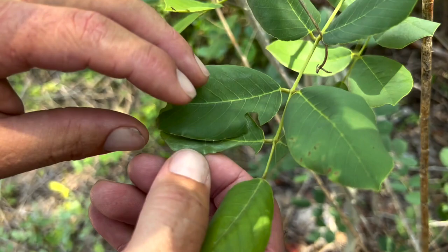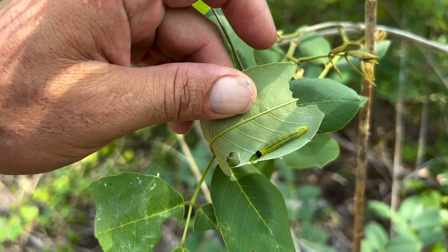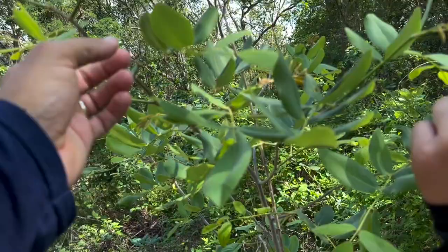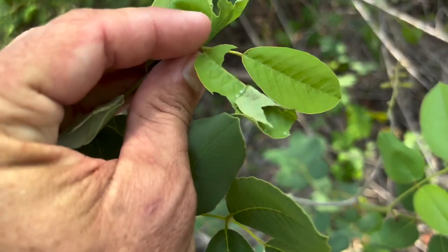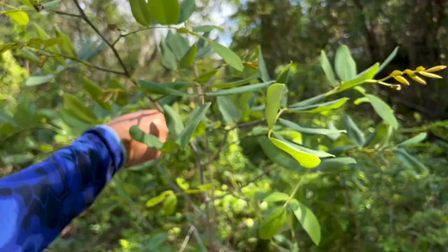All right, guys, right in here. Oh, that's a big one. Jamaican dogwood. We've got hammock skipper. He spits a little green stuff to try and scare people away. But that's a fourth instar. He's on a little Jamaican dogwood tree. When they're smaller, they make these little tents like this. They roll them over. When they get bigger, you find another big one. There we go. All right, well, that's cool. Hammock skippers.